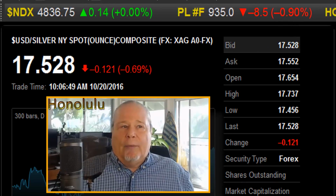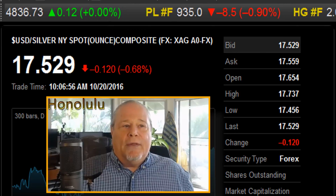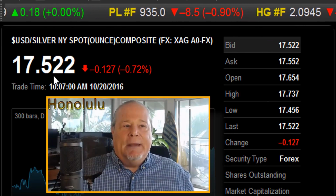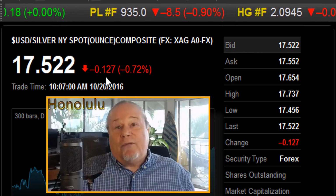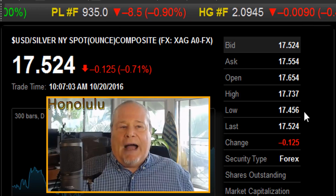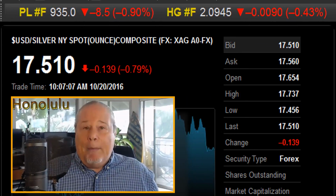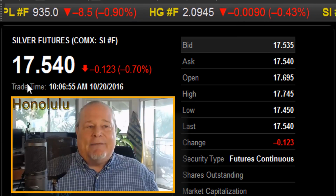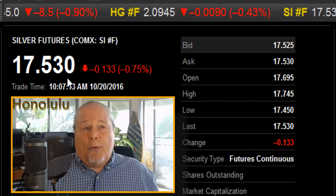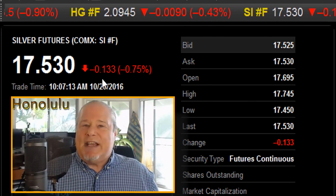Over to silver. Silver trading lower. It is off a little bit more than a couple of ticks, so to speak, at 17.53, putting it off about 13 cents on the day. The low is 17.45 and the high 17.73. And then finally, COMEX silver is at 17.53, off about 0.75%. And as I said, off about 13 cents on the day.